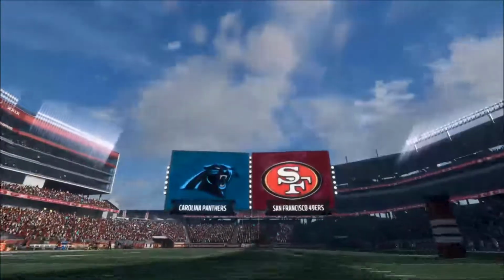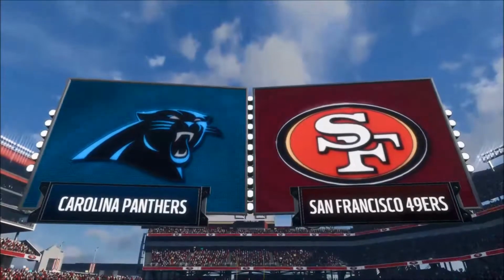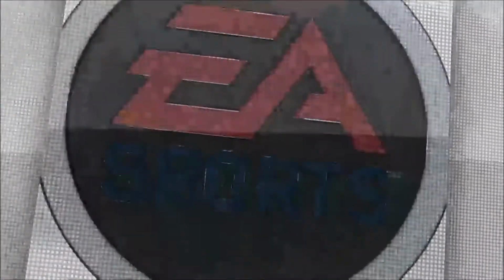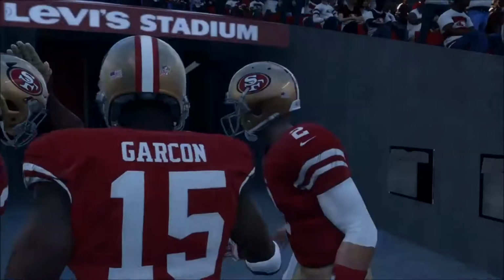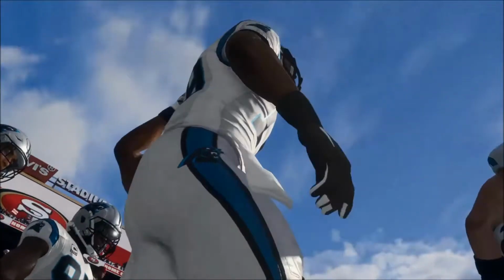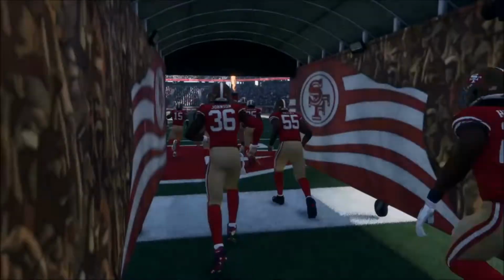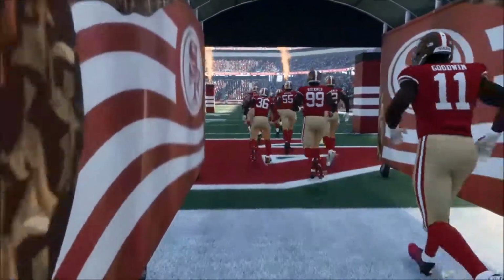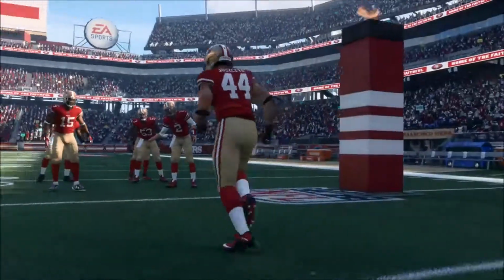Welcome, folks, to week 1 of the regular season. We have another presentation of San Francisco 49ers football, and they're ready to get this season started. From Levi's Stadium, the home of the San Francisco 49ers, they'll be facing off against the Carolina Panthers here to start the season. And this is a matchup of two teams that disappointed last year. We'll see if they can turn it around with a good start to the season here, as both teams come out to start this game out.